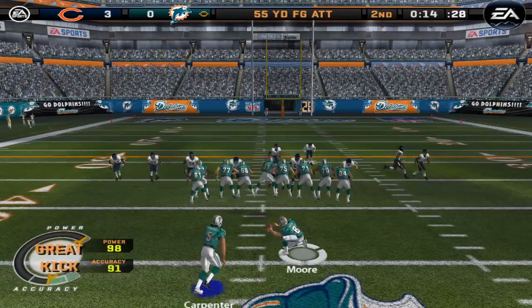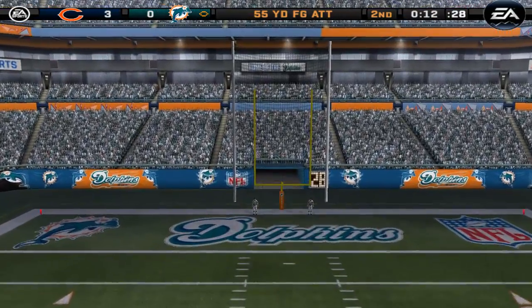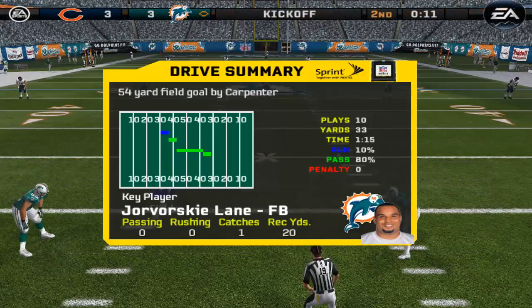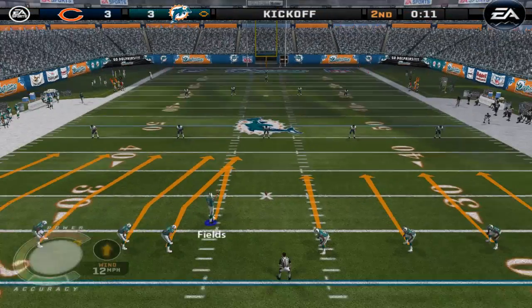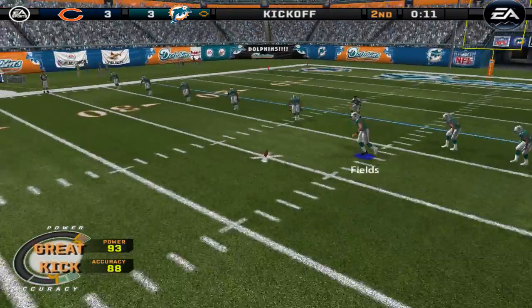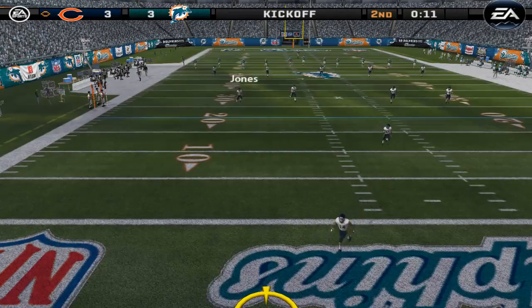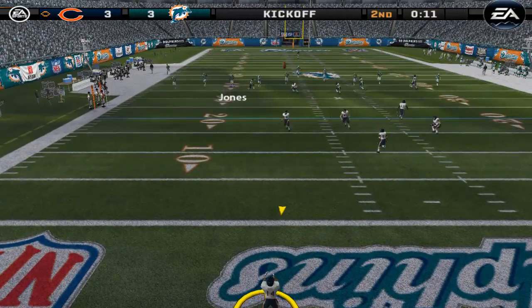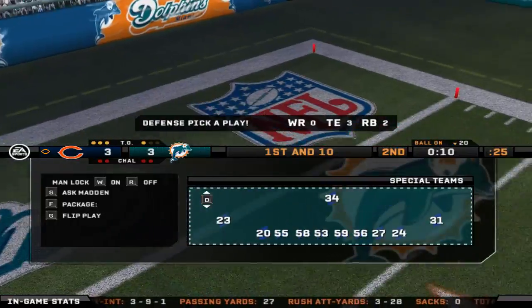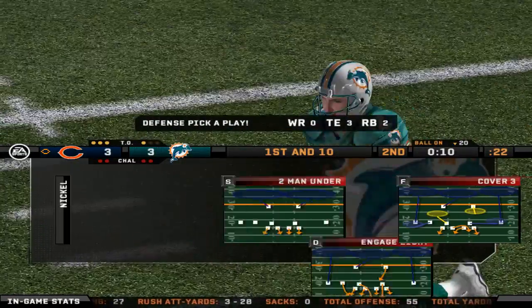A field goal here ties this game up. The kick is good. Nice distance. This one is taken by number 14. The last drive stalled, and they settled for a field goal. Now let's see what happens.